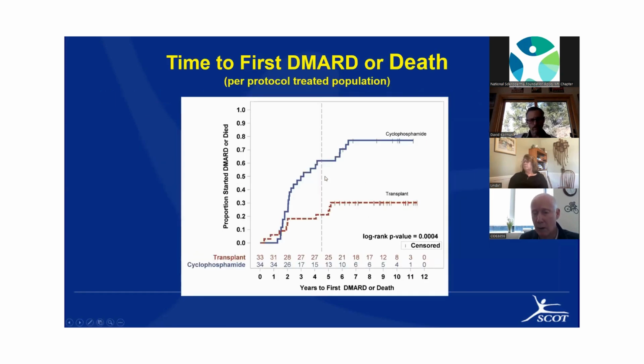And this is cyclophosphamide in the blue line, and in the dotted red line is transplant. And you can see that time to death or to starting a disease modifying therapy, basically 80% of the patients who are being treated with monthly cyclophosphamide had some evidence of progression of the disease, whereas only 30% of the patients undergoing transplant had some sign of progression.